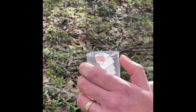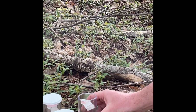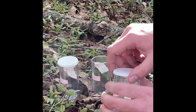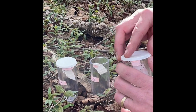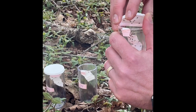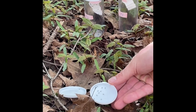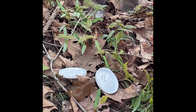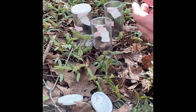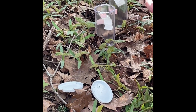Oh yeah, they're happy to go. Yeah, so they'll fly up. We're under a hemlock tree right now that has signs of infestation of the Hemlock Woolly Adelgid. And these flies will go up and find the hemlock, and they will mate, lay their eggs, and then start eating away at the Hemlock Woolly Adelgid that's killing the hemlocks.